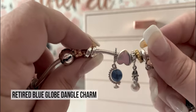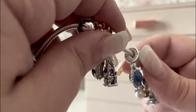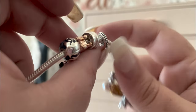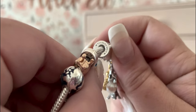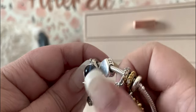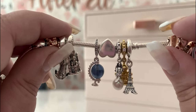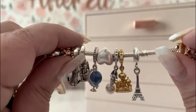So next up is the blue globe dangle. And this one, I just unboxed it, y'all. It is so pretty. Let's see if we can get a good shot here. It says, wonderful world with hearts. Oh, that's pretty. I just read that like 3 days ago, but still. Pandora ALE S925. I love all the details on this charm. Even the globe itself is that deep blue, has the little rivets, has little dots around the bale. It is so pretty. I love it.